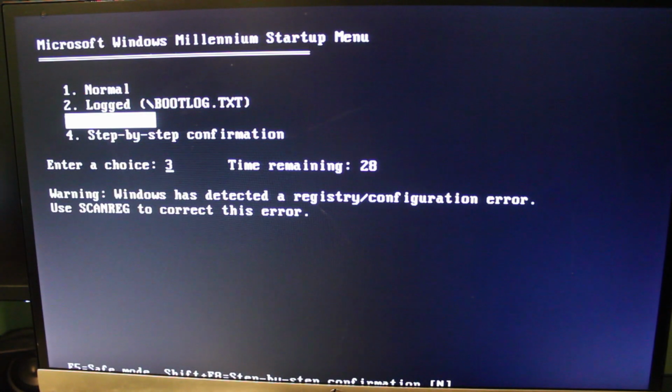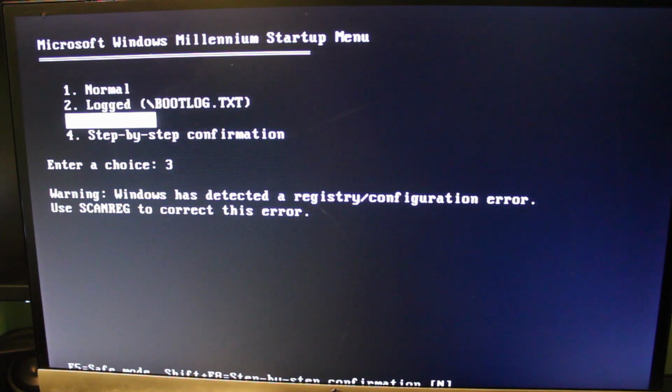The numlock works on the keyboard, but this might actually be frozen. Let's restart and see. Okay, it's a bit of a good sign. Windows has detected a registry error. What do we do? Safe mode, scan reg. It should. Oh, okay, so we can boot in safe mode, but it's not frozen yet. But I haven't done the setup, so I don't know how this is gonna work.